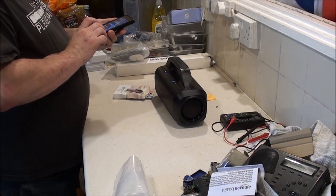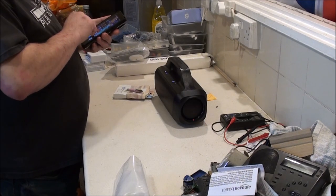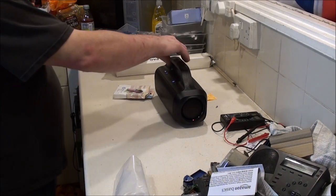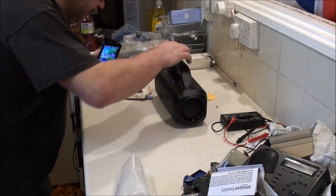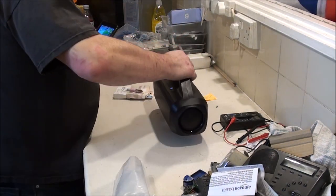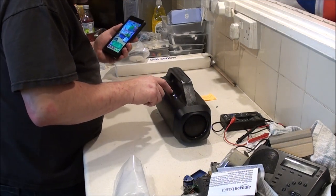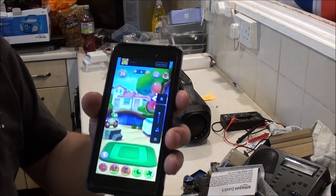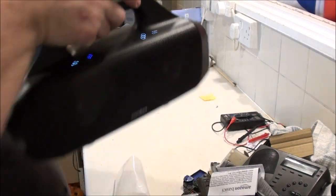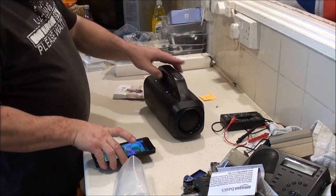Right, if I run a game, will the game audio come through that? If not, I'll dig up a YouTube video or something. It's working. It's actually working. I don't know what TWS is. So I'm just playing one of these Talking Tom games. It actually works. It's got a bass button. I was just looking for somewhere to charge it. It must.